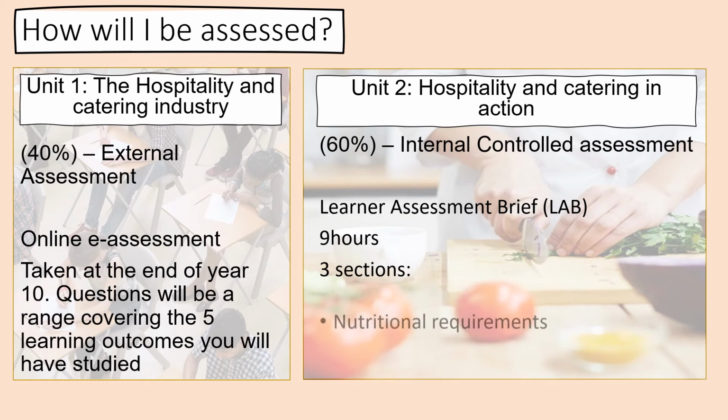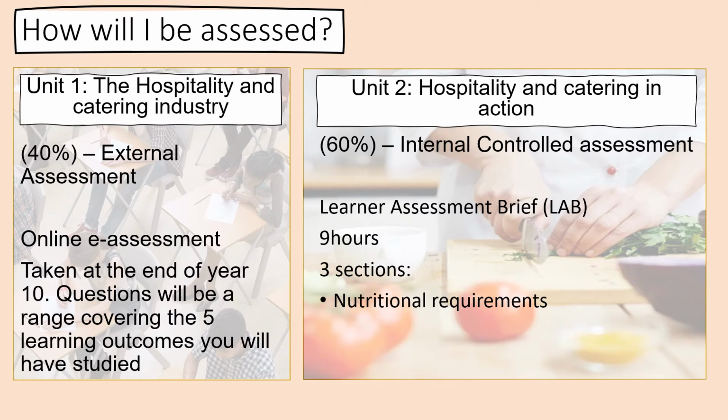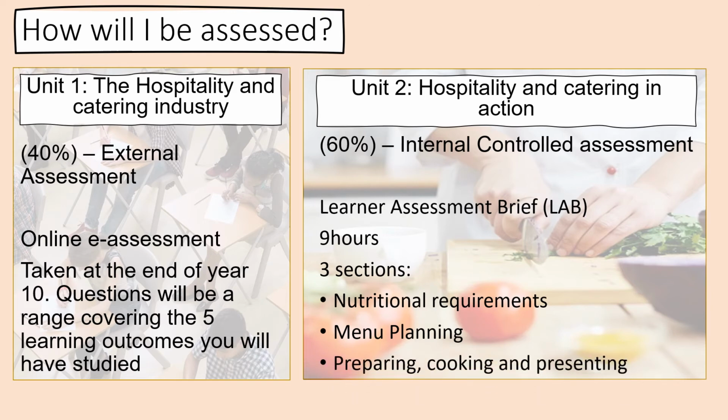And those 3 sections are nutritional requirements. So you will have to look at the target customer within the LAB and make sure that you understand what nutritional requirements that age group or age groups will need. There's menu planning, so making sure that you are choosing and providing dishes that would meet those nutritional requirements for your target market. And then the third part, which is the best bit that we all like to do, which is preparing, cooking and presenting those dishes.